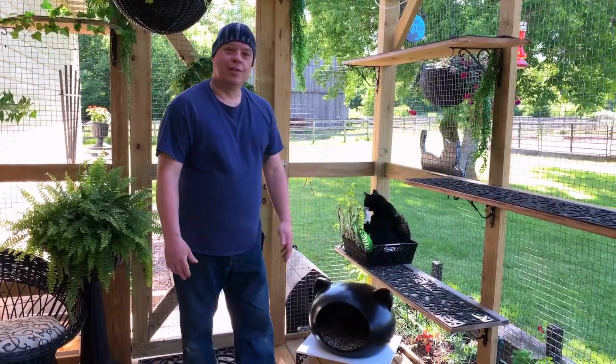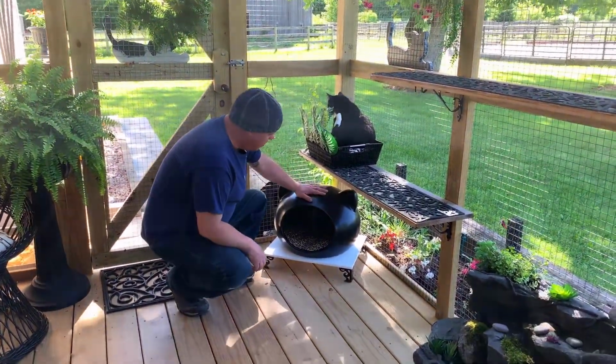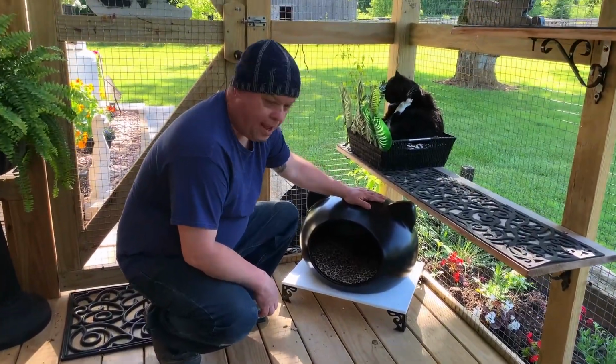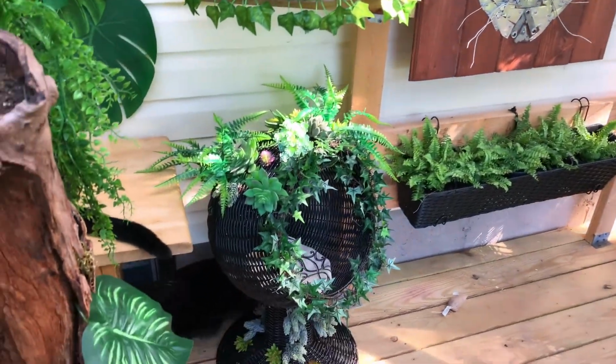We've found lots of different beds for them to have, like I was talking about the baskets. We have this little one down here, which is a favorite napping spot. And we also have this one over here, which is another wicker bed for them.